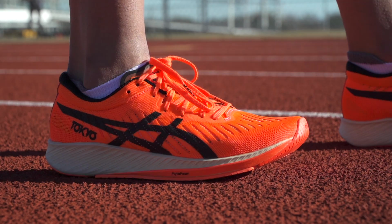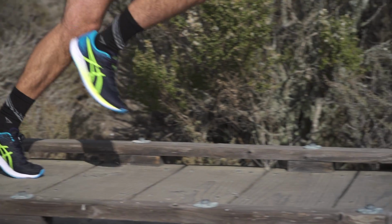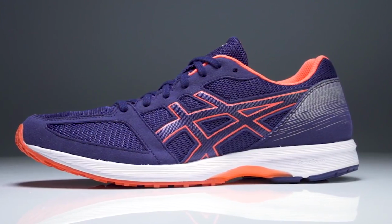Was there any fit or design inspiration that came to this shoe from past ASICS racing models? In the ASICS history, we have taken on the challenge of developing many racing products. That means we have a lot of knowledge of racing shoes. So we used this experience and knowledge for the MetaSpeed.